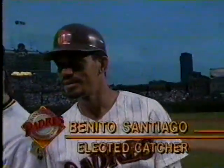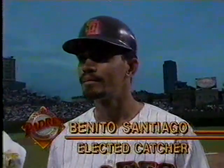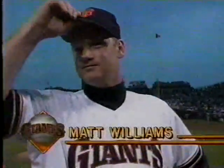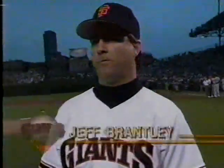Introducing from the San Diego Padres, voted as a starting catcher, unable to play because of injury tonight, number 9, Benito Santiago. Also from the Padres, number 12, Roberto Alomar. And number 19, Tony Gwynn. From the San Francisco Giants, number 9, Matt Williams. And number 49, Jeff Brantley.